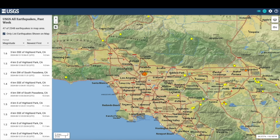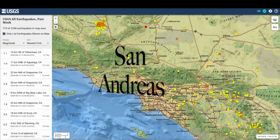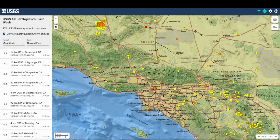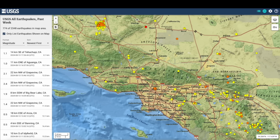I wanted to point out both of these swarms are on opposite sides of the San Andreas fault line. The San Andreas is right through here. It runs through the Fraser Park area, just south of Palmdale, down through Highland. You've got a swarm up here just north of the San Andreas, and an ongoing swarm right now just south of the San Andreas. So definitely something to keep a close eye on.